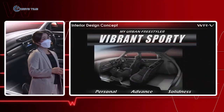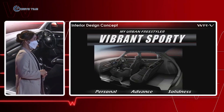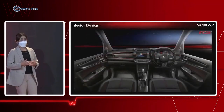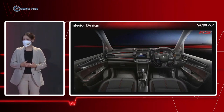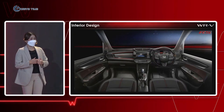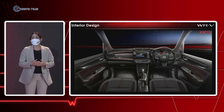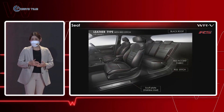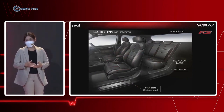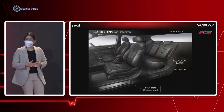The interior design concept is vibrant and sporty, aimed at three core values: personal, advanced, and solidness. Interior designs enhance a sporty character by using a red-black color combination, enhancing personal comfort with high quality and soft touch materials. We start with the leather steering wheel, soft touch assist panel, door lining, and armrest, as you can see here. The solidness is emphasized in the front seat shape to support the body. All seats apply black leather with fabric accent and red stitching, expressing a young and sporty image. And to add more sportiness to the car, stainless steel scuff plates with the RS logo are added at the front door side sill.